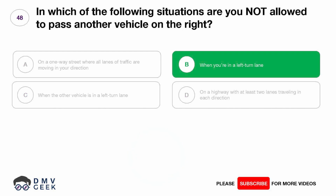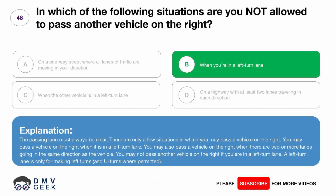The answer is B. The passing lane must always be clear. There are only a few situations where you may pass a vehicle on the right. You may pass a vehicle on the right when it is in a left turn lane. You may also pass a vehicle on the right when there are 2 or more lanes going in the same direction as the vehicle. You may not pass another vehicle on the right if you are in a left turn lane. A left turn lane is only for making left turns and U-turns where permitted.